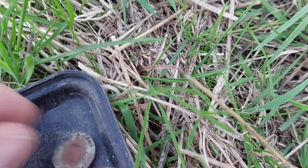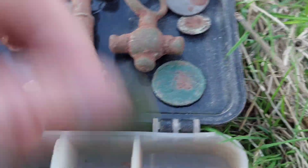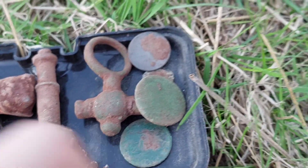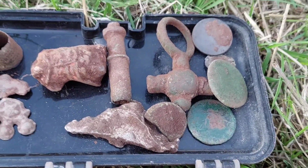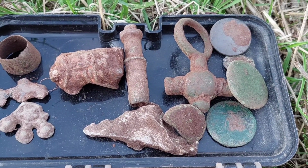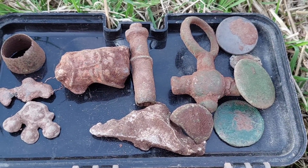Coin, button, another button. There's another coin, another button, and that's silver thing from yesterday. So yeah, it's not a bad session really. Started off poor, but then got my head into it and started finding the goodies.